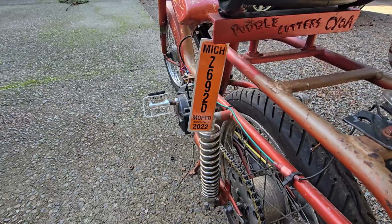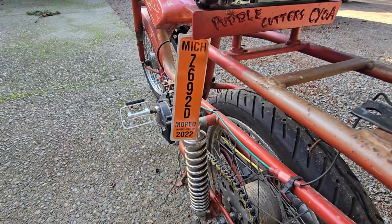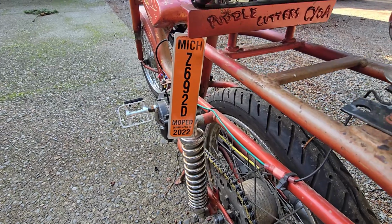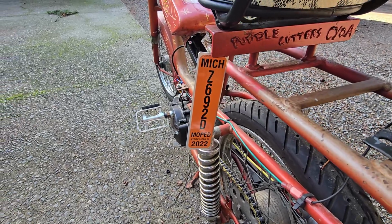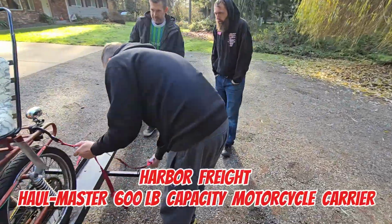One thing I noticed, this looks to be a Michigan license. It says it expires April 30th of 2022, so I'm hoping that means this thing was running at least in the last 5 years or so. But I don't know how long these license tags last. So, we'll see. Put that back together for some structural support.